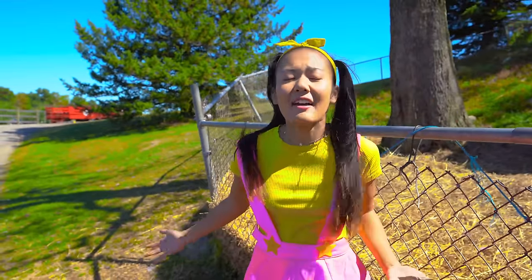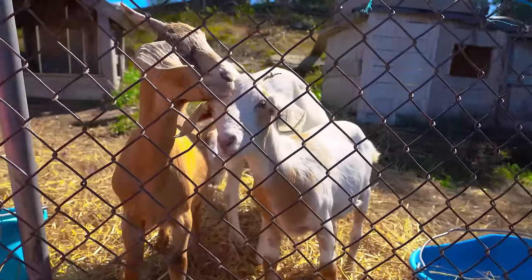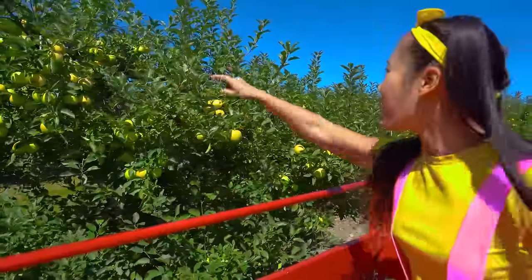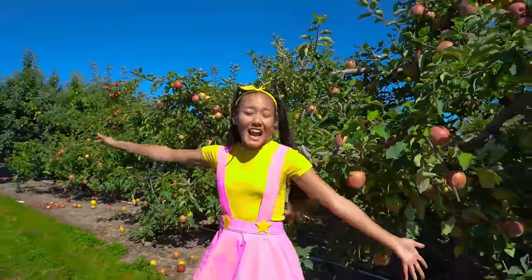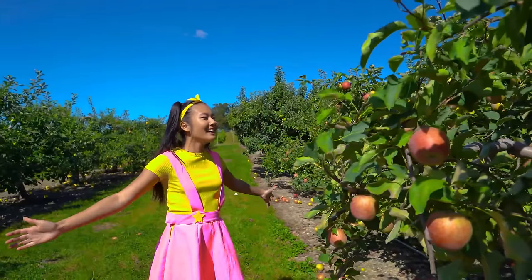The apple orchard? I've been everywhere in Lawrence Farms, but I haven't even checked out the apple orchards. What a great idea, Mr. Goat. Oh, no! There's so many apples here! How am I supposed to find my golden pumpkin? Boys and girls, if you see my pumpkin, give me a big thumbs up! Maybe if I start picking some apples, I'll find it somewhere!